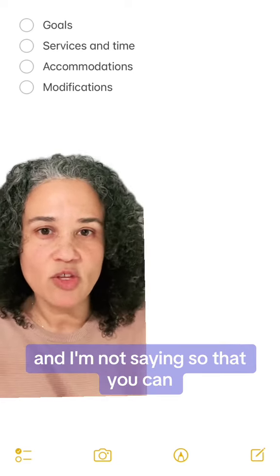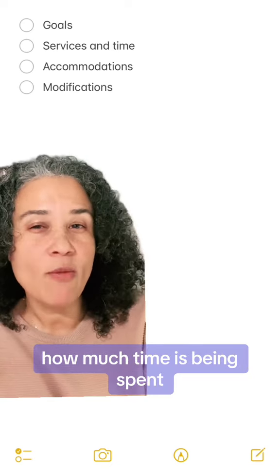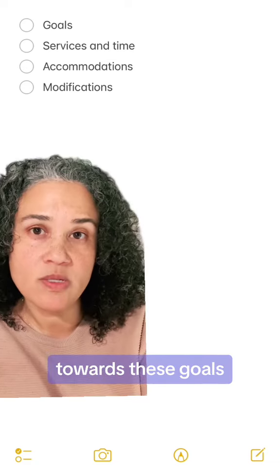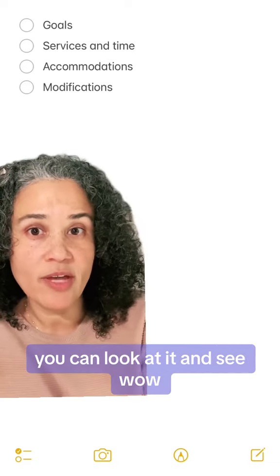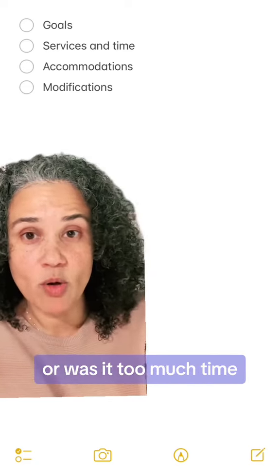And I'm not saying so that you can follow up with the school and say, are you doing this amount of time? But just so that you have an idea of how much time is being spent towards these goals, so that next year's meeting, you can look at it and see, wow, my child did or did not make the progress. Is this enough time? Or was it too much time?